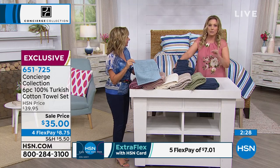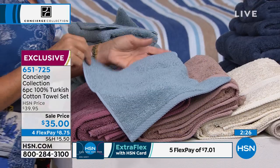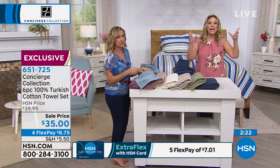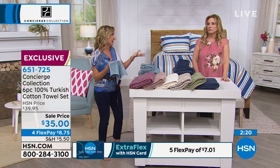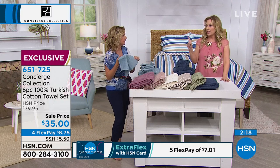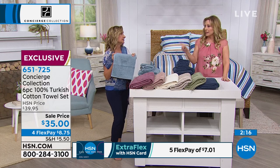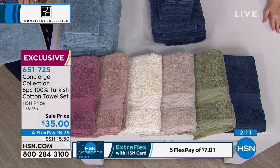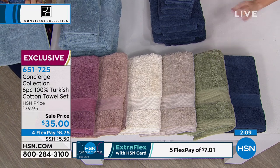Maybe, but it's not going to be Turkish cotton, because Turkish cotton is department stores, it's catalogs. High-end, luxury. You don't find Turkish cotton in your discounters. I will also say that a lot of hotels don't do it because they have to wash them and bleach them over and over again. So you don't even get this kind of luxury in a five-star hotel.